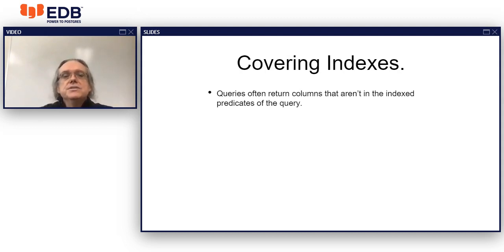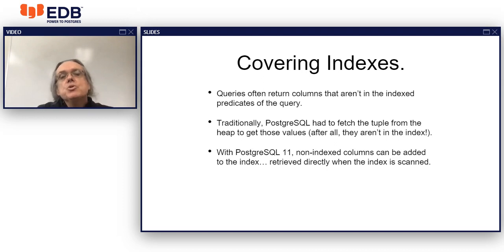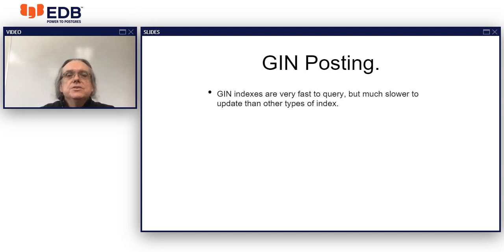Postgres recently introduced covering indexes. Queries often return columns that aren't in the index predicates of the query. So you are retrieving rows that aren't indexed by scanning the index. That's probably more common than not. Traditionally, Postgres had to go fetch the tuple from the heap to get those values because, after all, they're not in the index. Just looking at the index wouldn't help. Postgres 11 introduced the ability to add non-index columns to the index, and they're retrieved directly when the index is scanned. Very useful. Remember, you're increasing the size of the index with each column you add. So be careful. So the question with all of this is, what index do I use, and when do I use them?